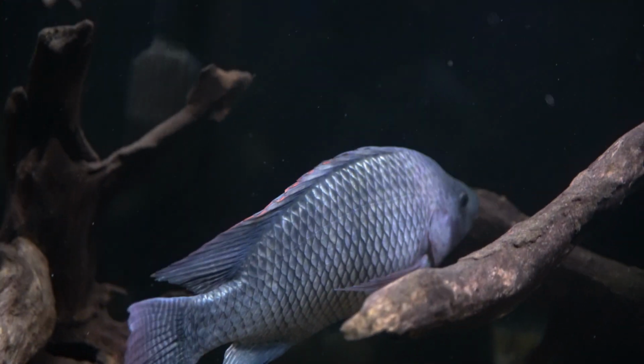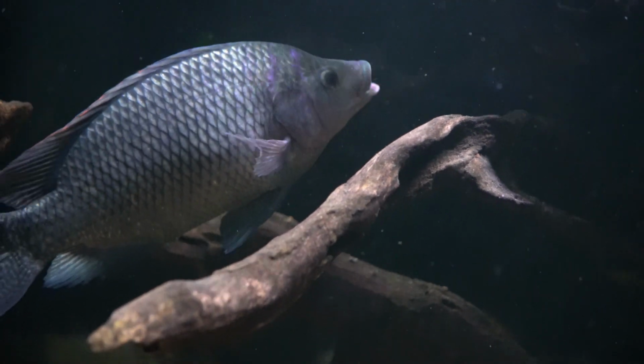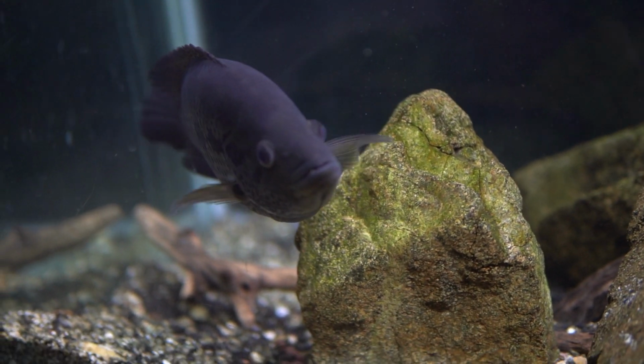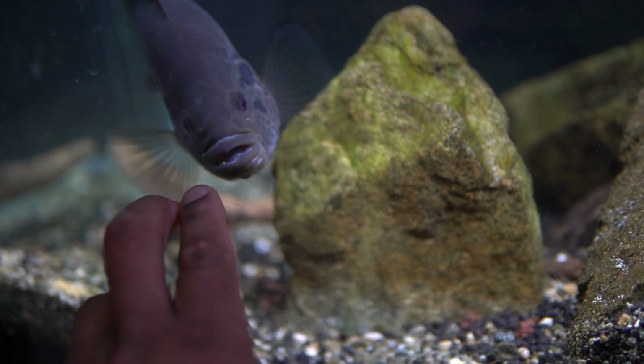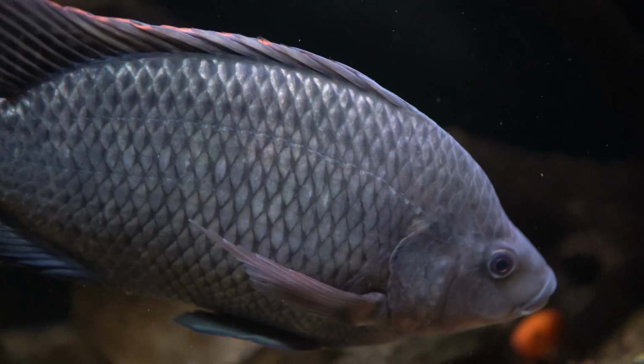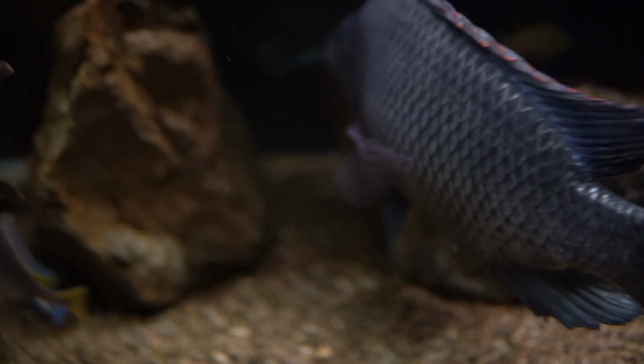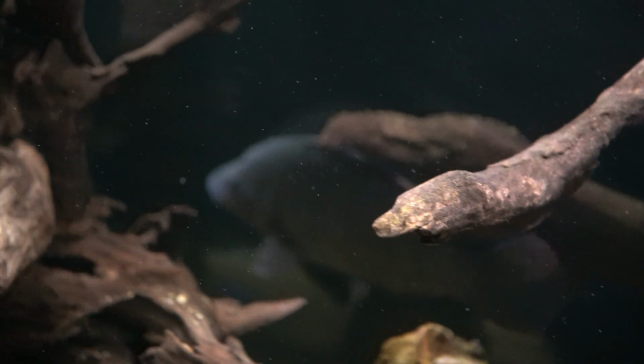On top of that, this guy also has some pretty cool personality. He follows me back and forth. He's kind of like Adonis with that responsiveness to my hand, only without the aggression. Adonis chases my finger trying to kill me. He chases my finger just asking for food. And this is one of those fish that will let you pet him. He reminds me somewhat of a koi, but yeah, definitely a very cool fish.